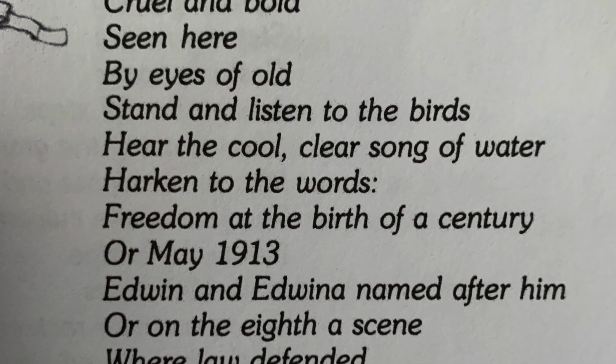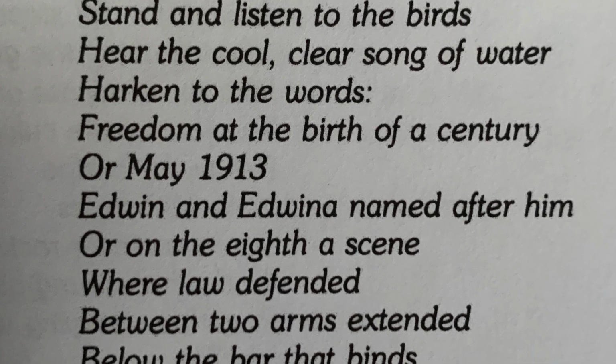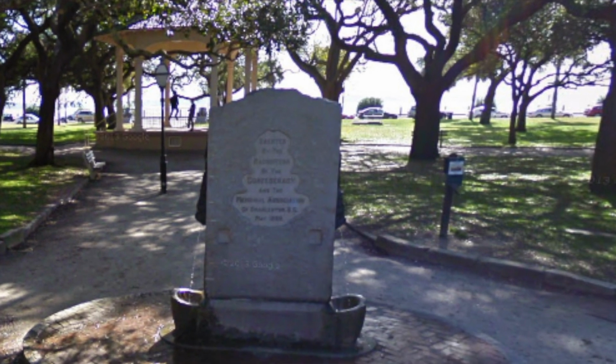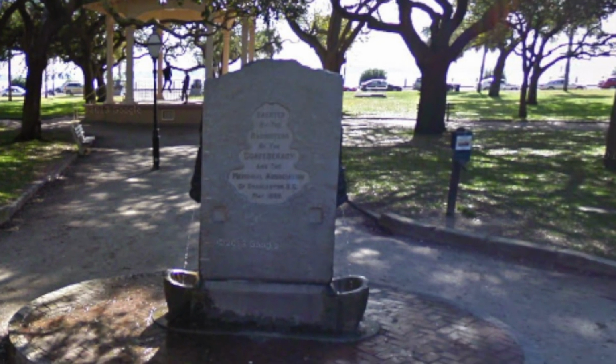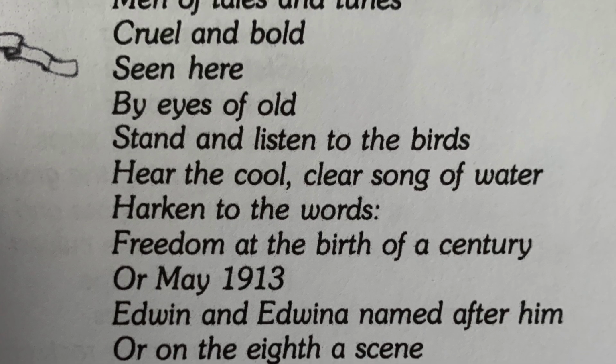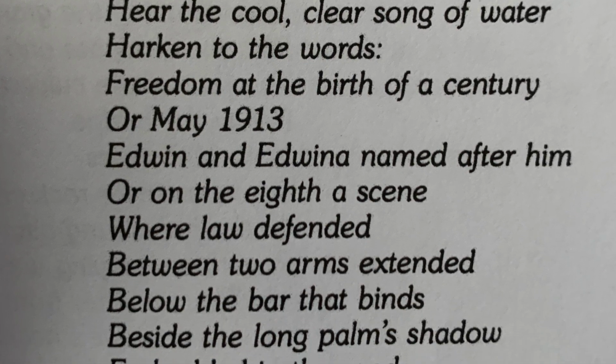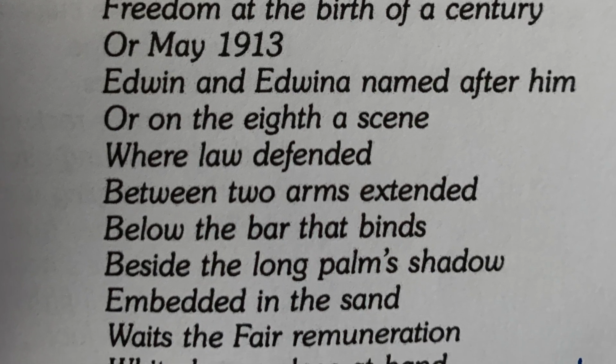Next, we have "Hear the cool, clear song of water." So while you're standing in the bandstand, you can also hear water, and that water is coming from the Hunley Fountain that's nearby. "Hearken to the words, freedom at the birth of a century," or May 1913. So this is where it gets a little tricky.